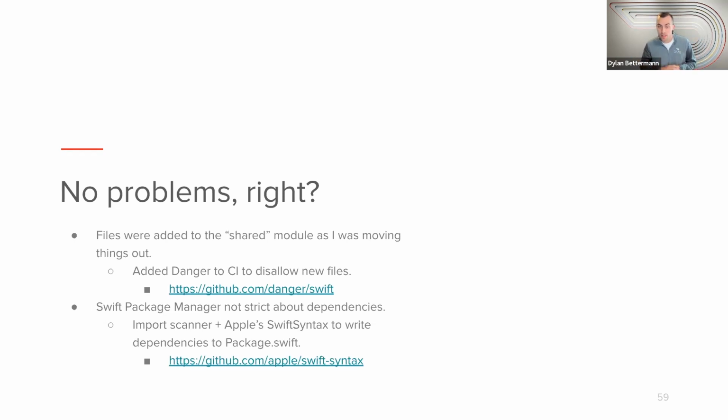And that's fine for a certain amount of time, but there's a certain point where we need to deprecate that shared module and say, hey, you probably need this type of module. So we added Danger to CI at a certain date to say, hey, I think you need to move this file. And similarly, we noticed that Swift Package Manager is not super strict about dependencies being represented, and more specifically, transitive dependencies. So we wrote a custom Swift package that scans the imports for a particular target, and then uses Apple's Swift Syntax to write those dependencies to the package manifest.